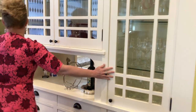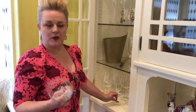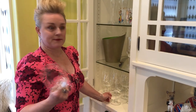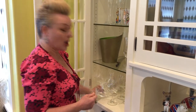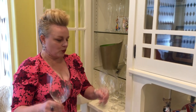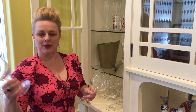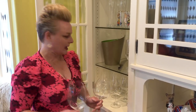I do have some special glasses though too. Over here, I have some Riedel glasses, and there's all kinds of crystal out there that you can get. Riedel, Schott Zwiesel, Spiegelau, great Austrian and German brands of crystal. These are both Riedel. This is a Burgundy and a Bordeaux glass. Use this for things like Pinot Noir and Grenache. This is what we use for Cabernet, big wine, Syrah, like that.